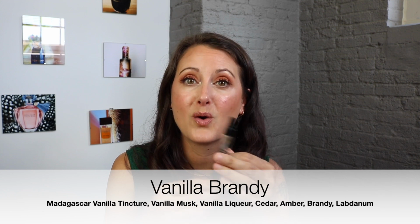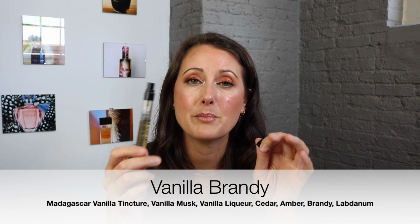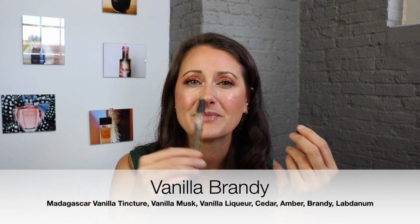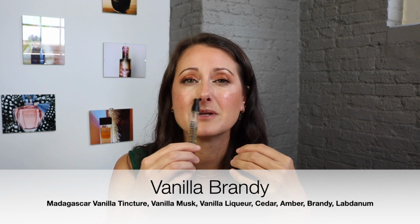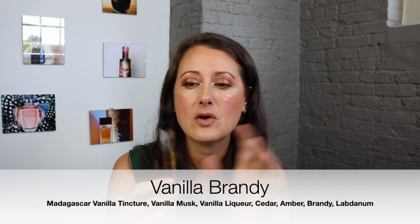Okay, next we've got Vanilla Brandy. I remember not loving this one. This one is so sweet. This is another one that is like fall in a bottle. This is really, really sweet. It smells like a really sweet vanilla plum fragrance. I don't know if this has got plum in it, but it smells like plum, like really syrupy, sweet plum. Yeah, this one is so sweet. I'm gonna have to test this one this fall.